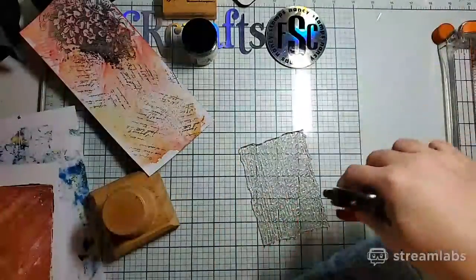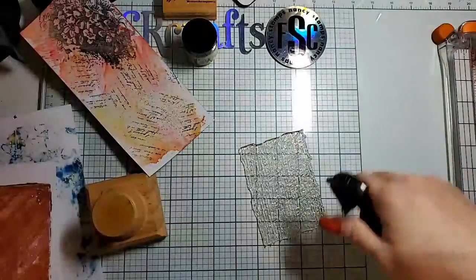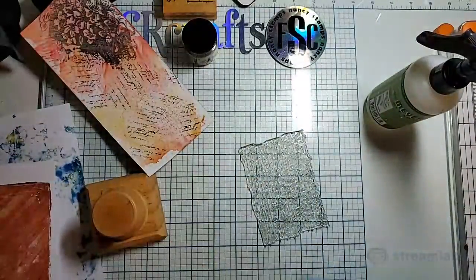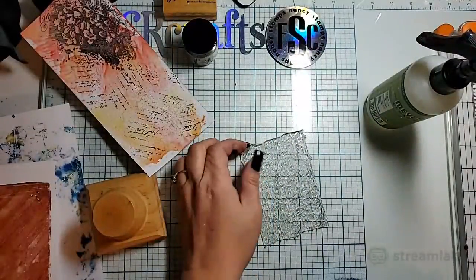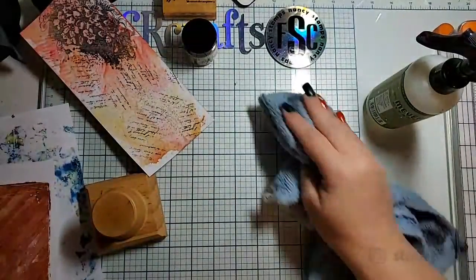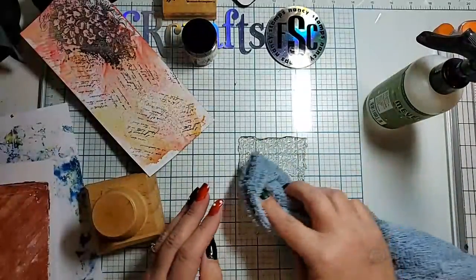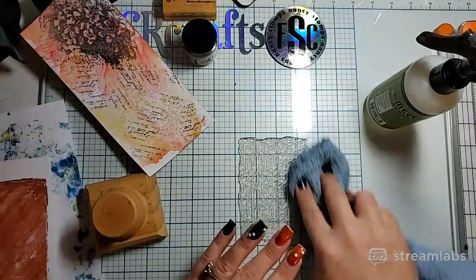Put this down so I can clean her off. It's always better just to take your time and clean your stamps, because when you forget about them, like I lost my Tim Holtz platform. Well, I found it with a stamp in it, uncleaned. So I had to clean that sucker. It was a little fun.